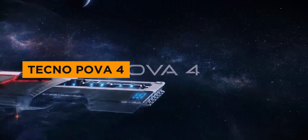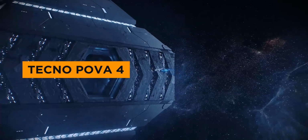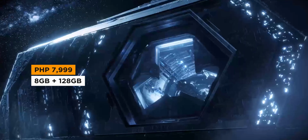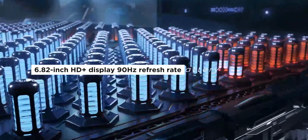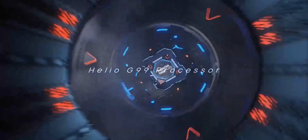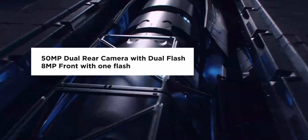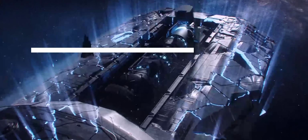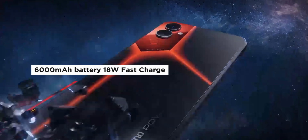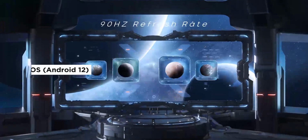Tecno has launched a wide range of phones this 2022, but one of the newest ones introduced this Q4 is the Pova 4, which only costs 7,999 pesos. It's a bit more expensive than the others, but it does have a larger 6.82-inch screen with a 90Hz refresh rate. It's also powered by a MediaTek Helio G99 chipset and comes with 8GB RAM plus 5GB RAM memory fusion. However, storage space is limited to 128GB and is not expandable. There's also a dual rear camera with a 50-megapixel main lens. The Pova 4 also has a bigger battery rated at 6000 mAh with 18 watts fast charging. It runs on HiOS based on Android 12 and comes with a side-mounted fingerprint sensor.